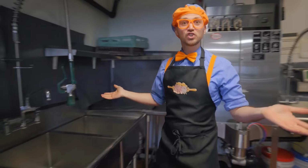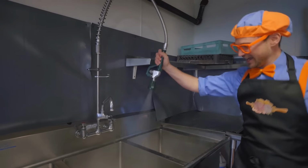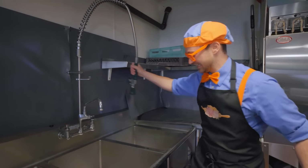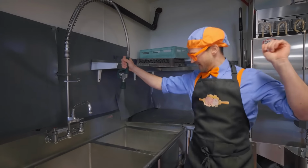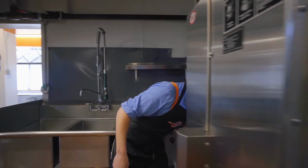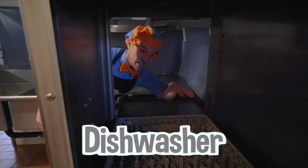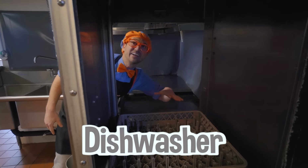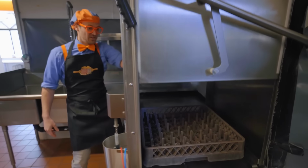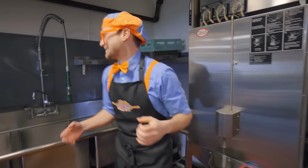Whoa, a giant sink. Woohoo! Yeah. This is where I clean a lot of dishes. Woohoo! Oh, speaking of cleaning dishes. Whoa, hello! Look, this is a dishwasher. You put a lot of dirty dishes right here, and then you close it down. Yeah, that is awesome. Woohoo!